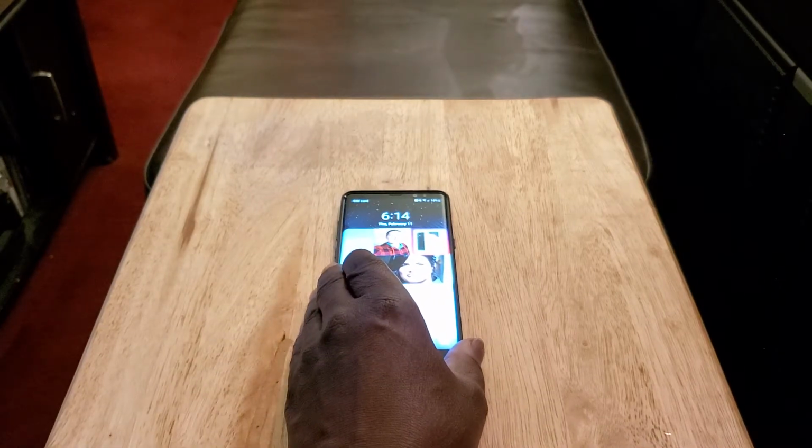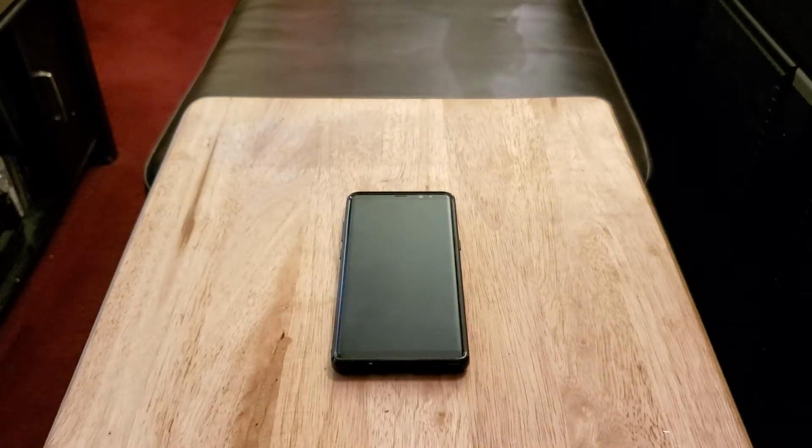They took away the iris sensor because they wanted to get that bezel-less look. People were saying they want more screen and they don't want a bezel. But I wish they could have still left a thin bezel at the top and still put a small iris sensor in there, because the thing about it, it was very secure. It was just as secure, if not more secure, than your fingerprint, and you can use it with Samsung Pay. So I really miss the iris sensor.